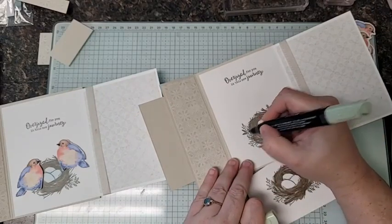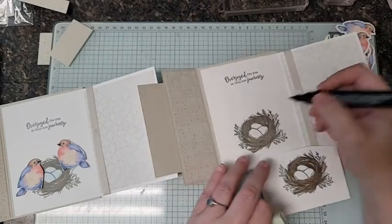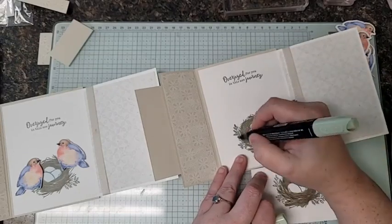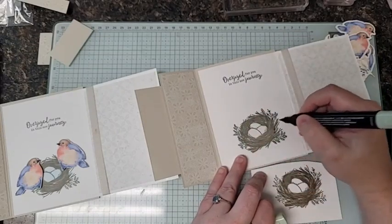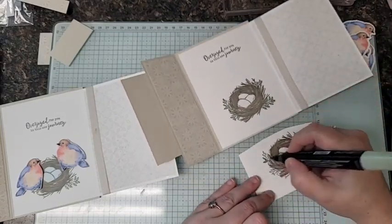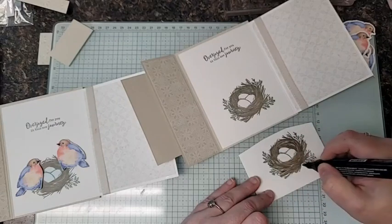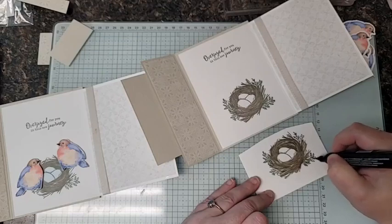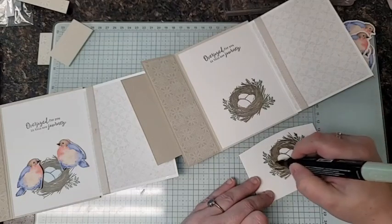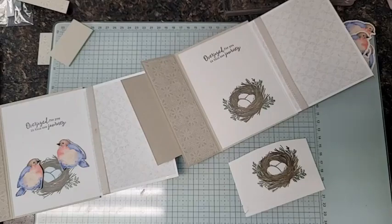There's some little leaves here, so I'm catching those with my Soft Seafoam Blends marker. You can see I don't feel the need to be super precise with this, because it's kind of a sketchy watercolory look for my birds and my bird's nest. So my kind of watercoloring, right? My kind of coloring where you don't have to be too precise, right?